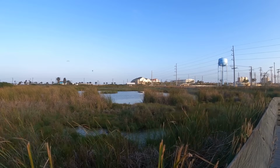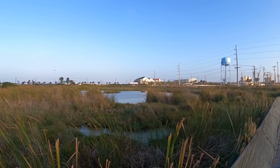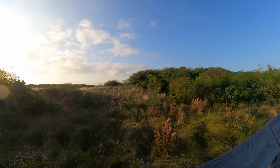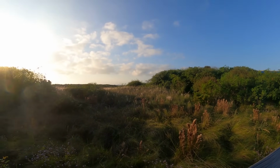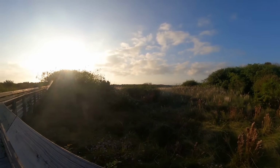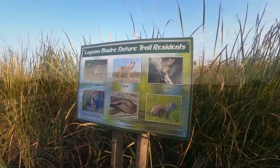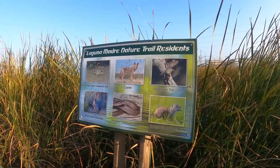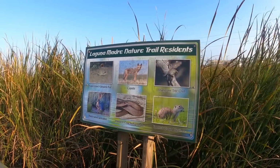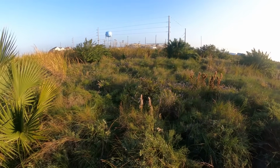Now, there's a place where the boardwalk splits, and we went down the one direction. We're going to come back now and start going the other one. And this one was kind of a treat because rather than just going through the scrub and the wetlands, it actually went out over the water. And what a view. Oh yeah.